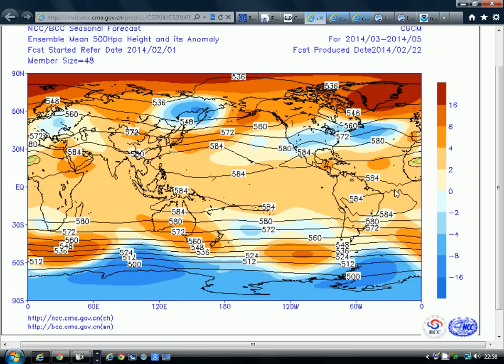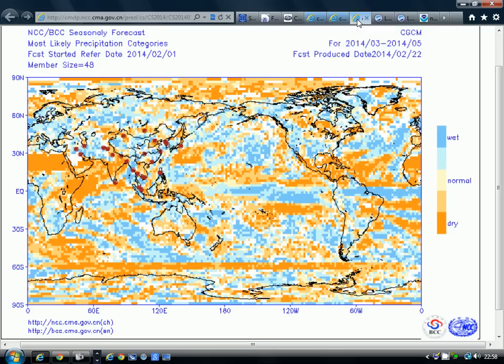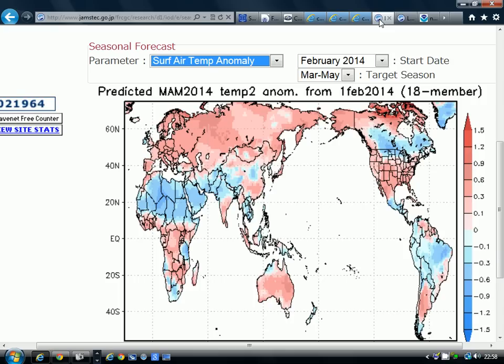But given all these above average heights around the place, I think there's got to be some question marks about that. I think that would be quite a dryish and mildish signal for the spring from the Beijing Climate Center. Certainly a mild signal for rainfall perhaps coming out nearer the average. Jamstec IOD model next, and again it's going for a milder than average spring, so it may have a pattern emerging here which is for milder than average temperatures this spring.